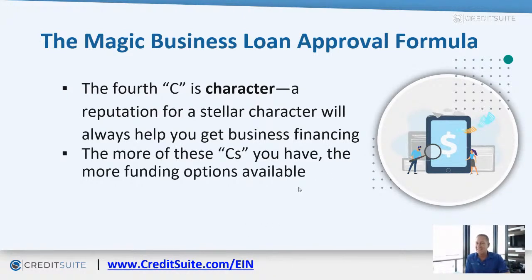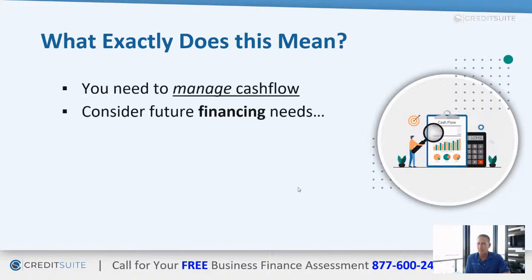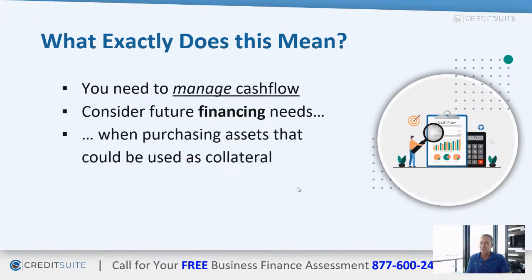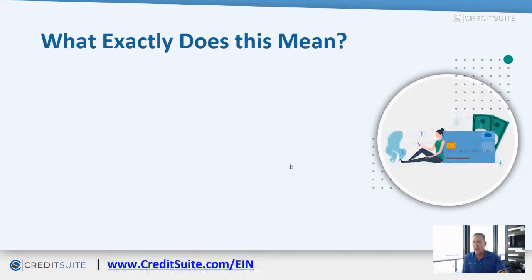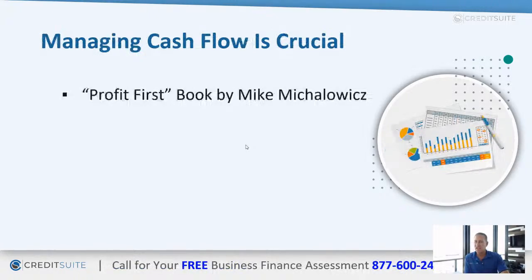So the more of these C's that you get right, the more funding options become available, and the better terms you're going to get, the more money you're going to get approved for as well. So what exactly does this mean? Well, let's talk about the first C, cash flow. Well, you need to manage cash flow properly. So you've got to consider future financing needs when purchasing assets that could be used as collateral as well. We'll talk a little bit about what this means. You also got to build strong business and personal credit. If you have credit issues, you got to work to fix them. And we're going to talk about this today as well.